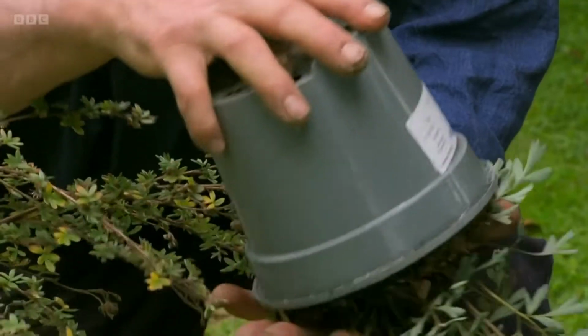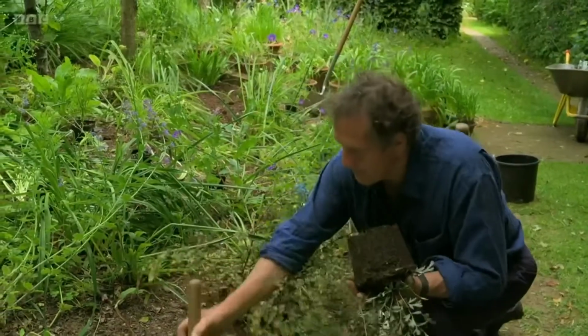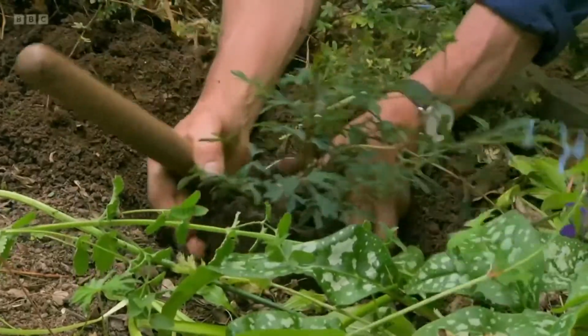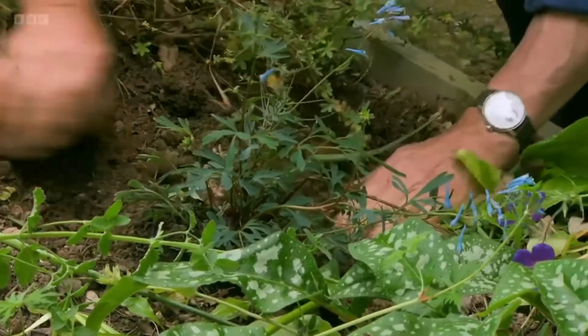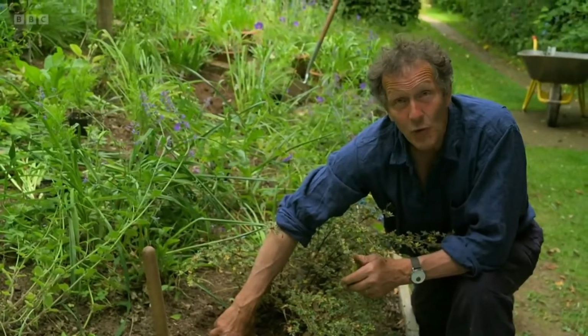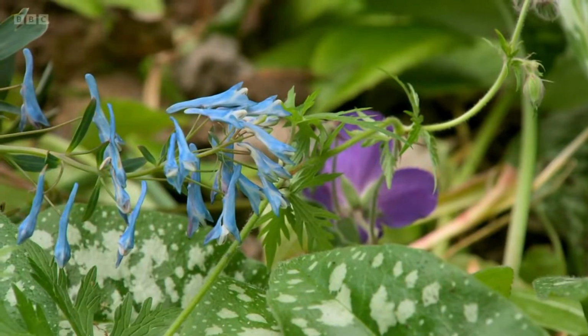Now, very different is the Corydalis. And if I put it here, pop that in like that, and that can spill slightly down the hill, and this lovely ferny texture to the foliage. And this will start flowering sort of mid-spring, around about April time. Really good for bridging that gap between spring and summer.